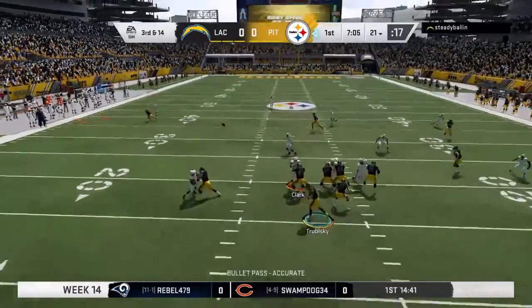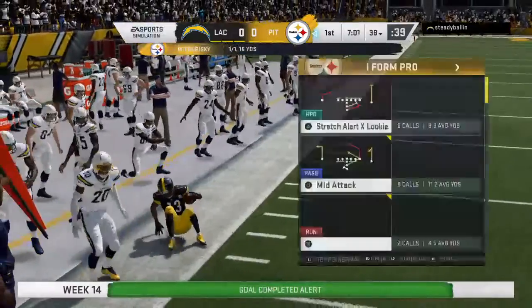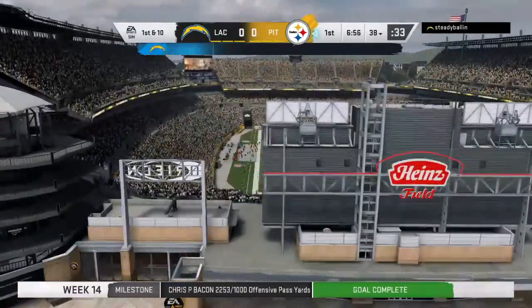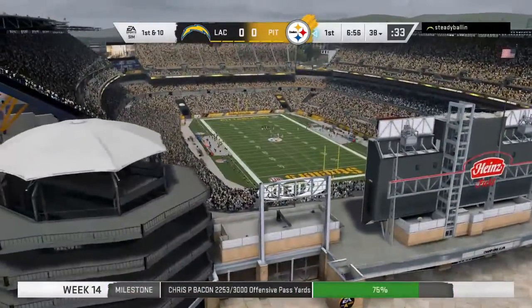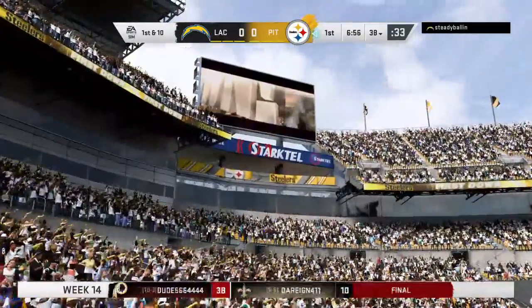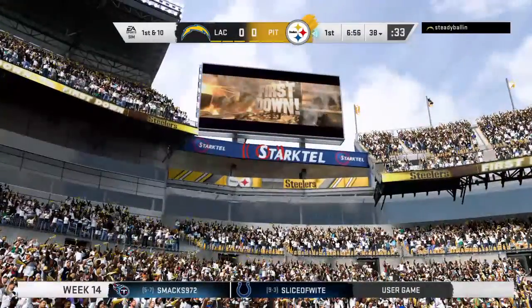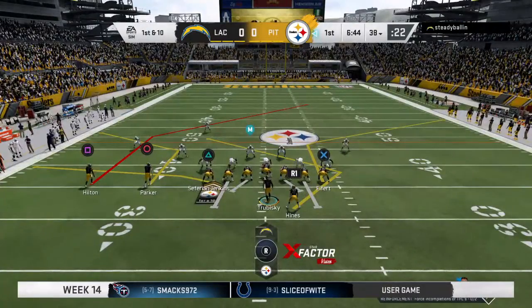Now Trubisky to throw, and he's got his man, Hilton. And he's taken down but able to slip across the 35. Pittsburgh getting 16 yards there and also a first down. First and 10 at the 38-yard line.